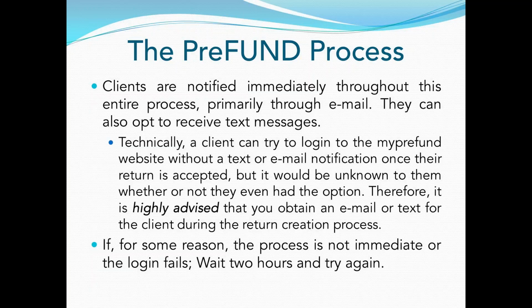If for some reason the return is accepted and they attempt to log into the website and it does not work, guidance from the bank specifies that if the login fails but the return is accepted, like you got the invitation and they're trying to get in, stop, wait 2 hours, and try again. Just in case there's server misalignment or data is not transmitting as fast as they would like, obviously the earlier in the season it is, the busier it happens to be on the back end. So wait 2 hours and try again. If the return's accepted and we're going on longer than 2 hours, then let us know and we can try and see if there is some sort of holdup.